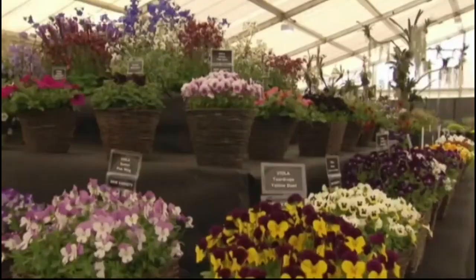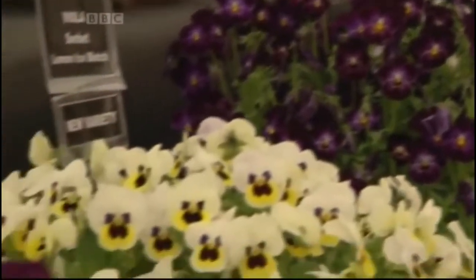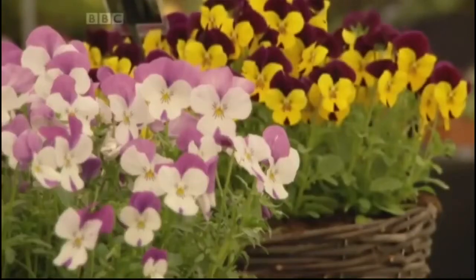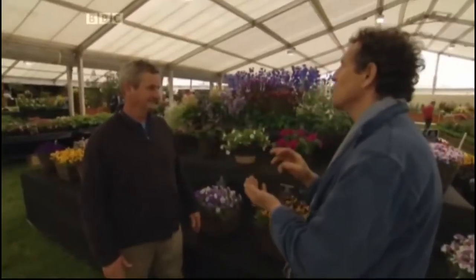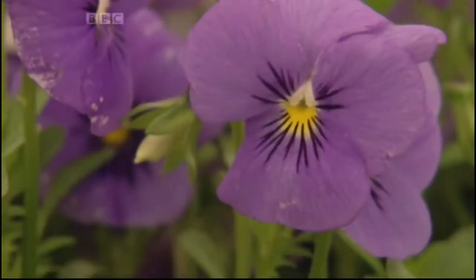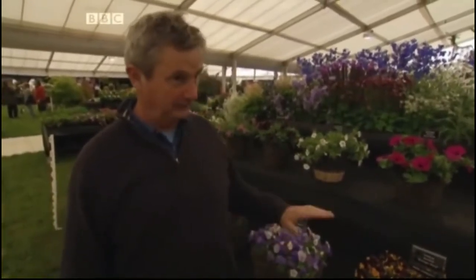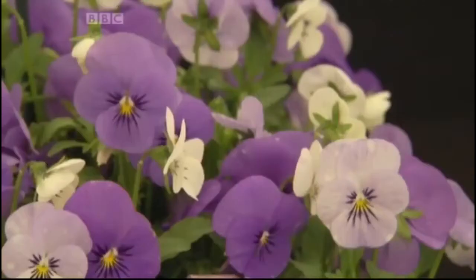I love violas. They're an old-fashioned plant, but their charm is ageless. They have a real vibrancy and energy and freshness, and they go on and on. You can have violas flowering for about nine or ten months a year. Graham, what's the secret of getting the best from violas? Without a doubt, grow them through to late July, early August, and then cut them fairly severely back, and then the flowers will come intermittently through the autumn and flower quite sporadically through the winter, and then the following spring they just explode.